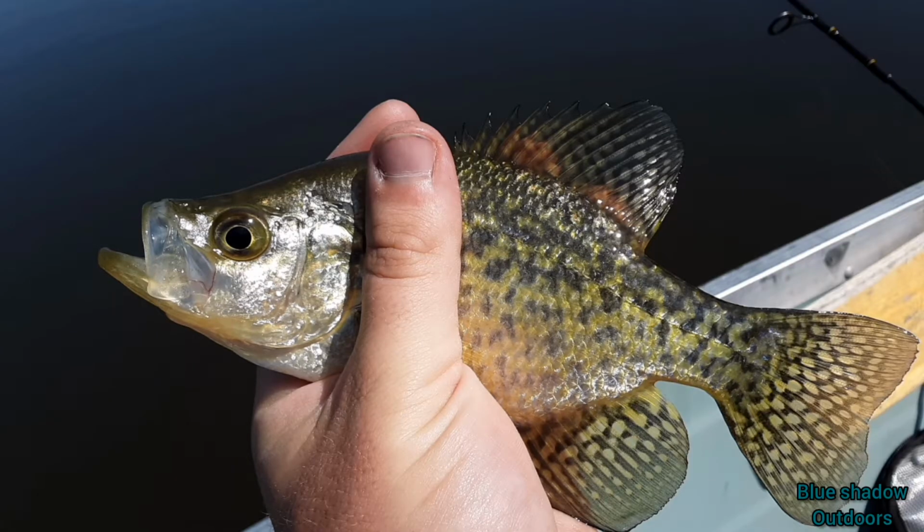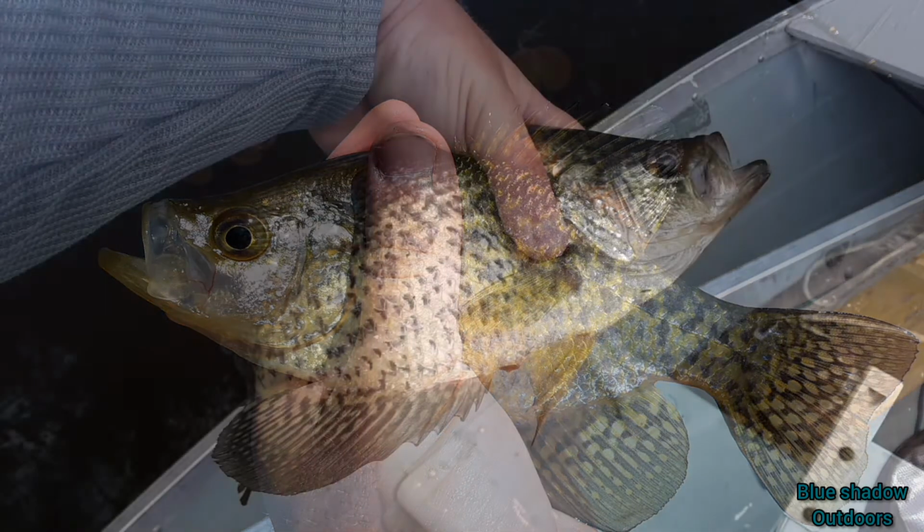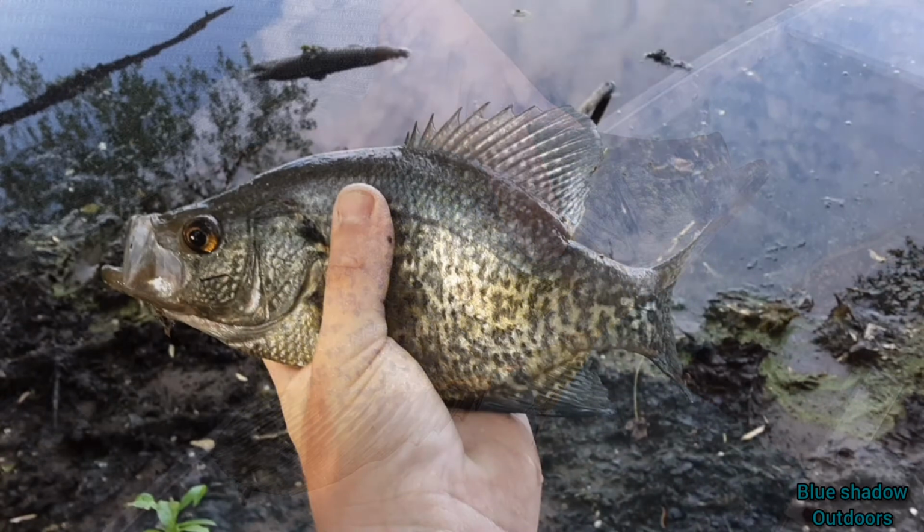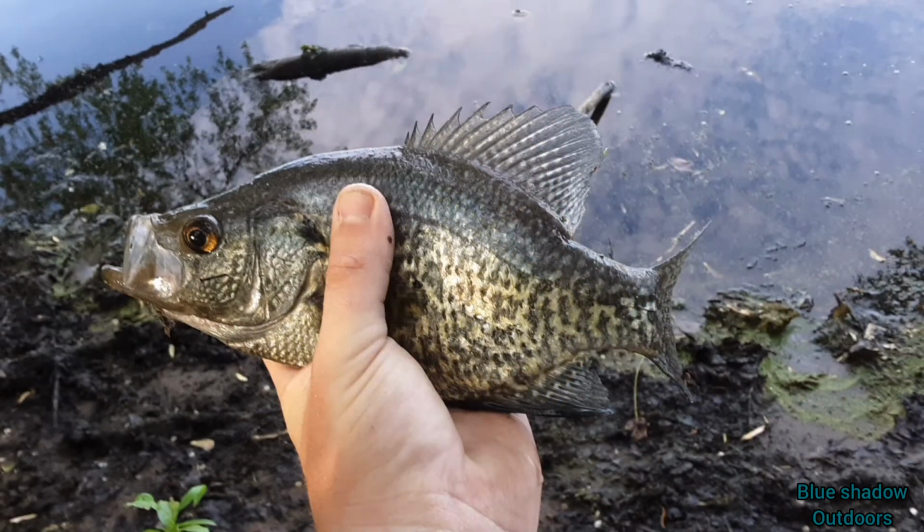Alright, so this time out we were on the Mississippi River backwater lake going after spawning crappies. This is a 3-day part going through basically almost the whole spawn, from them spawning and bedding and then moving back out into the main lake. We did catch some pretty nice black crappies in this year's spawn, but nothing really giant though.